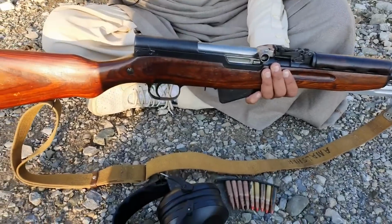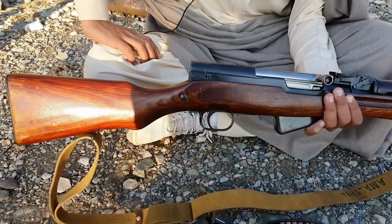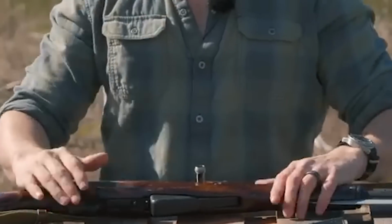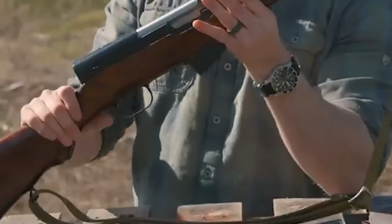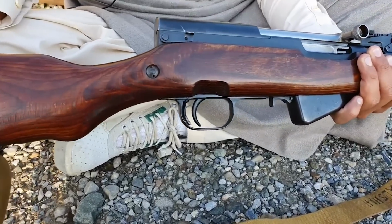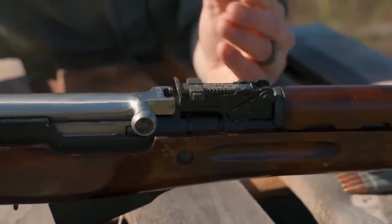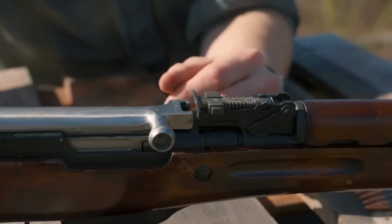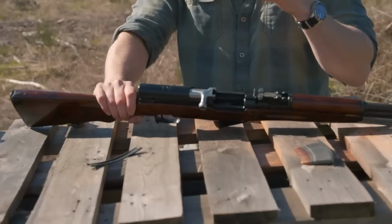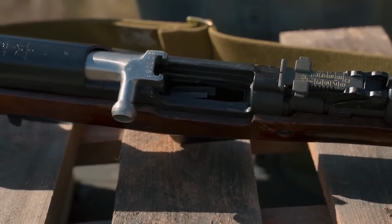The SKS also boasts an effective and user-friendly design. It features a reliable and easily adjustable iron sight system, enabling accurate targeting at various distances. The wooden stock provides a comfortable and secure grip, enhancing shooter control and recoil management. Furthermore, the Russian SKS enjoys enduring popularity among firearms enthusiasts and collectors. Its historical significance, coupled with its outstanding performance, has garnered a dedicated following worldwide. The carbine's timeless design, association with significant conflicts, and collectible nature make it highly sought after in the firearms community.